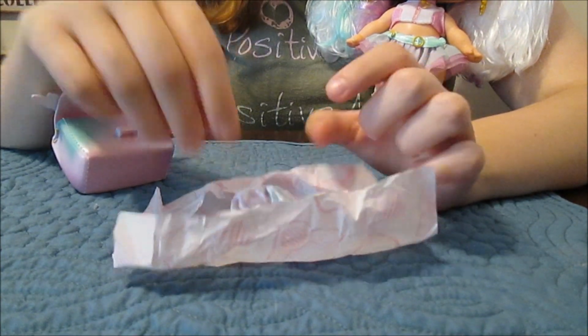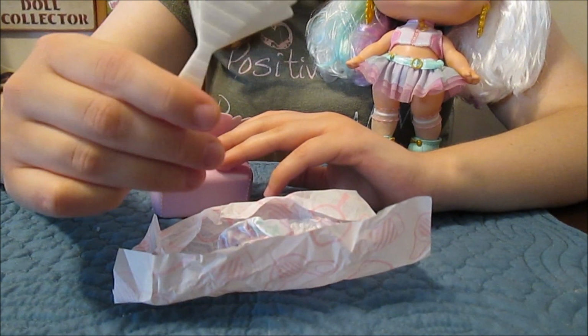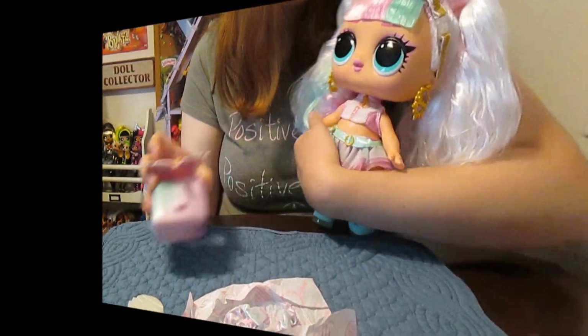I love these. Those are very cute. And then she comes with a brush. A brush. Big BB. Big says BB on it. So that is all her extra stuff, all her accessories.